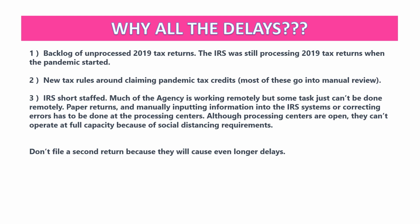Second, there are new tax rules around claiming pandemic tax credits, and a lot of those tax returns are going into manual review. Mainly they're going into review because, say, if you are claiming a credit but you're asking them to look at a 2019 tax return, they're actually looking at that tax return from 2019 to make sure that the data is accurate before they process, and that's actually a manual review process.